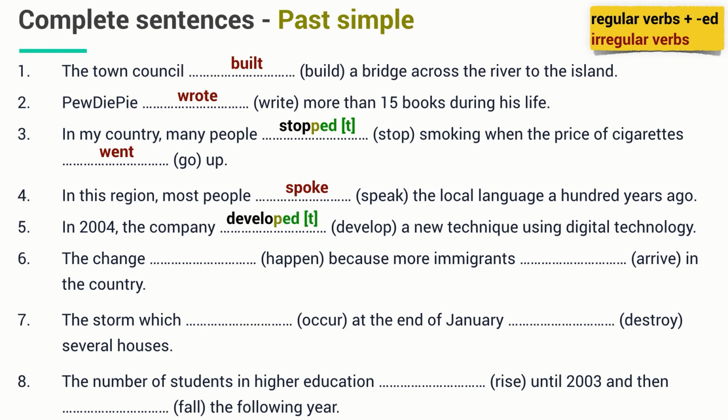5. In 2004, the company developed a new technique using digital technology. 6. The change happened because more immigrants arrived in the country. 7. The storm which occurred at the end of January destroyed several houses. 8. The number of students in higher education rose until 2003 and then fell the following year.